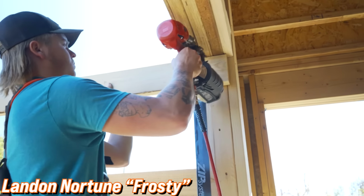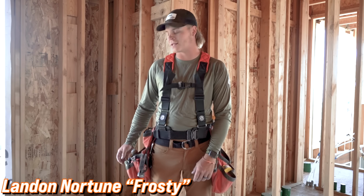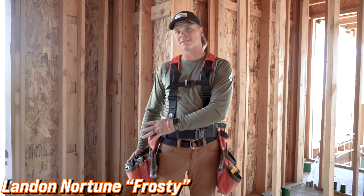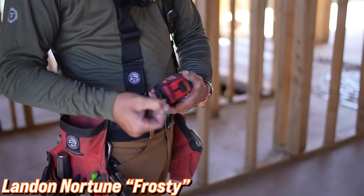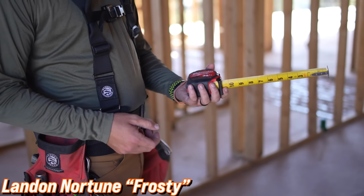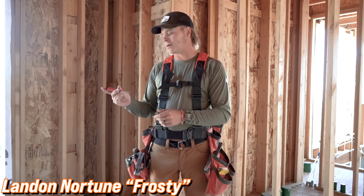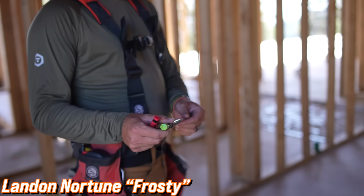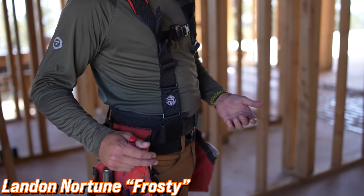I'm Landon, 24, been framing for 10 years, with Coffman Construction for 3 3/8 of a year. On my right side of the bags, I have my trusty tape measure, 35-foot Milwaukee wide blade. It's pretty much the only tape I buy. The small pencil, classic on Amazon, really cheap. But when it's wet out or snowy out, this is really good at marking really thick, nice lines.